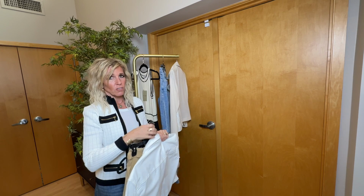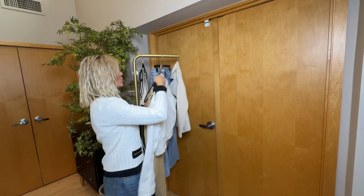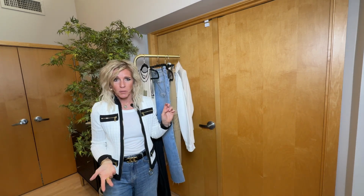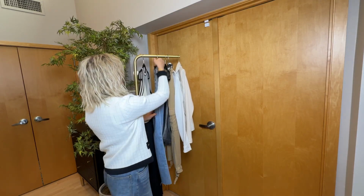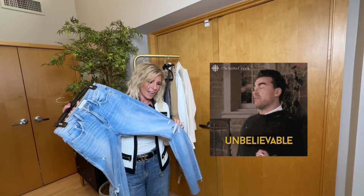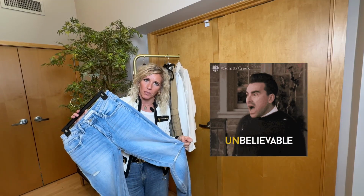So good price point too for a denim jacket, especially one that you think you're gonna get a lot of use out of. So I think I will. The other thing that I picked up that I'm actually surprised I picked up were jeans with holes in it. I have not bought a pair of jeans with holes in a long, long time.